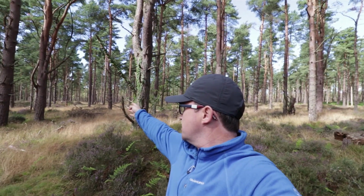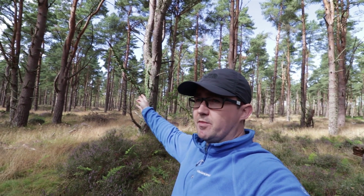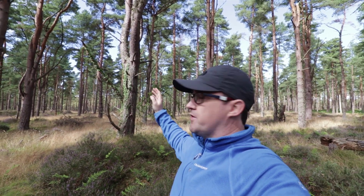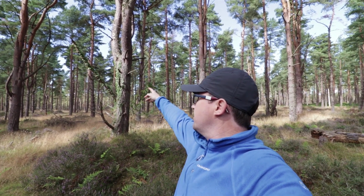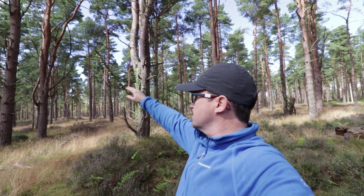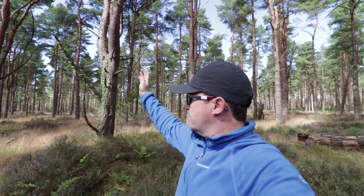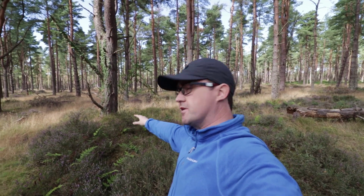So I'm using a tree off in the distance. It's a dead tree again, it's got an interesting shape, and it's sort of being framed by the branch which is coming out of this tree here with the ivy on it, and also the tree to the left has got an interesting branch coming out as well. So I'm using those to sort of frame this tree off in the distance, frame the composition so it looks appealing to my eye. And also down on the forest floor here we've got some interest with the colour in the heather and the ferns as well.